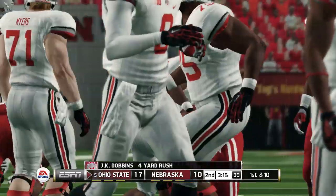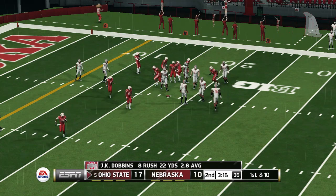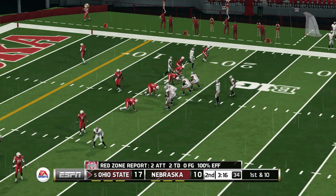Tackled after a decent run up the gut. That's good for a gain of 4 yards. That makes it first and 10.